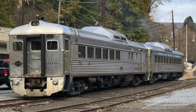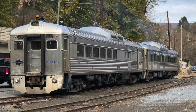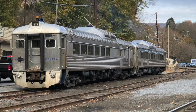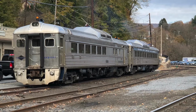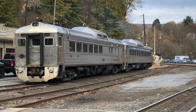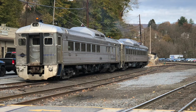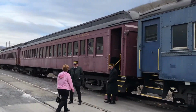Closest to me is number 9166, which has a coach section and a kitchen that serves refreshments. Number 9168 on the far end has a complete coach interior and, according to RBM&N's website, an ornately painted ceiling. I have ridden similar RDCs, but not this specific one. It is my understanding that this train will continue to bring passengers to Jim Thorpe, so perhaps one day I will ride it.